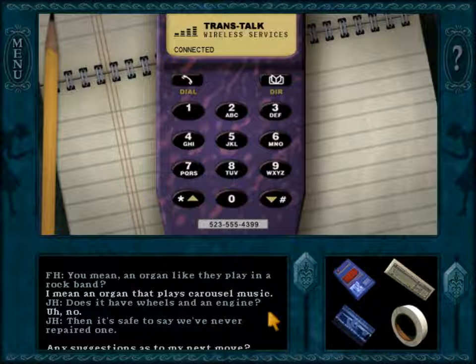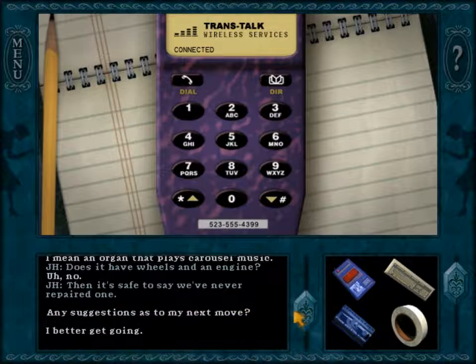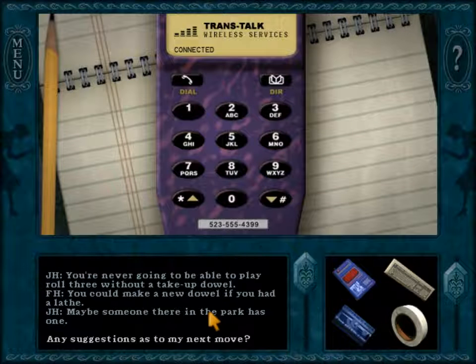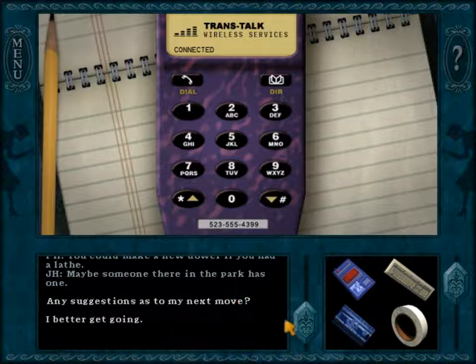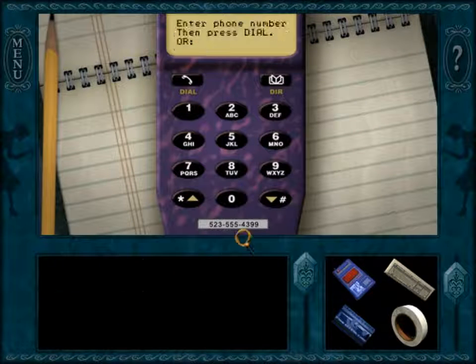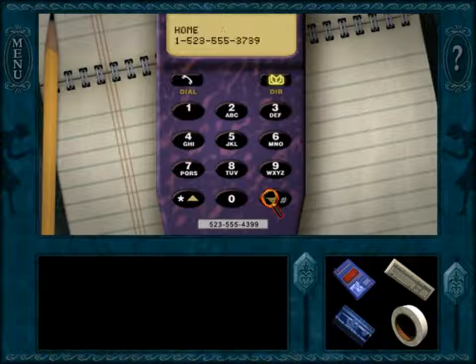I mean an organ that plays carousel music. Does it have wheels and an engine? No. Then it's safe to say we've never repaired one. Oh, wow. I guess they're car nuts, are they? Any suggestions as to my next move? You're never going to be able to play roll 3 without a take-up dowel. You could make a new dowel if you had a lathe. Maybe someone there in the park has one. Fair enough. I better get going. Bye, Nancy. See you around the campus. Bye, boys. Miss you long time.